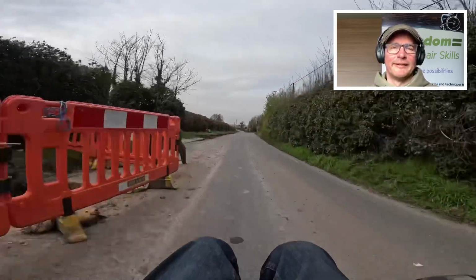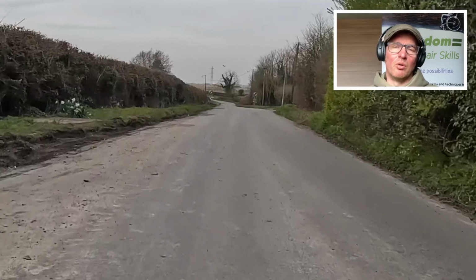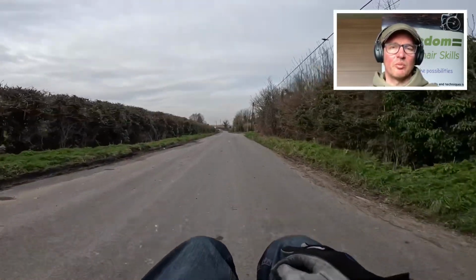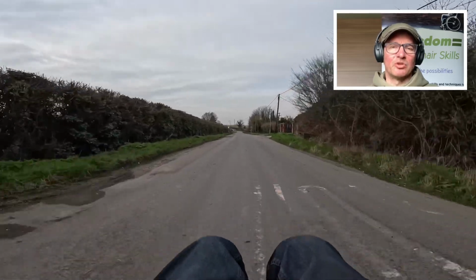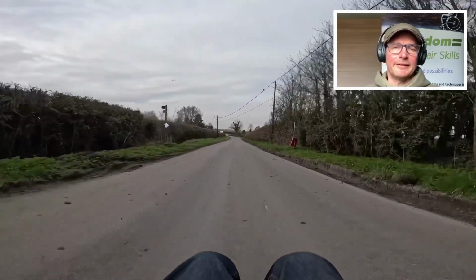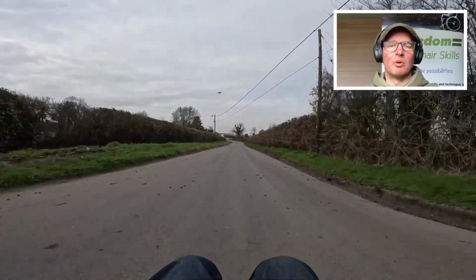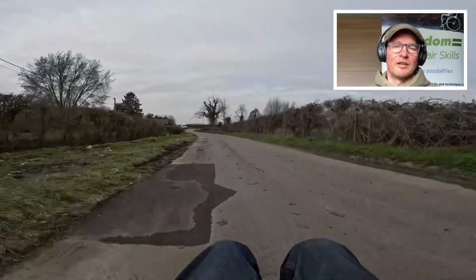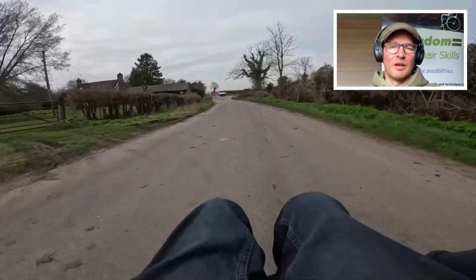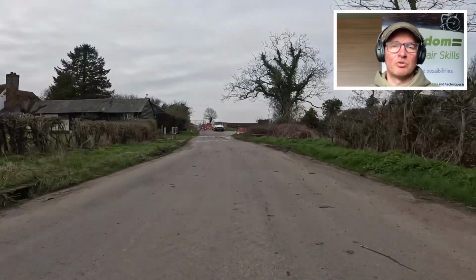So a bit more building rubble or excavation rubble starts to appear on the path. But I'm just coasting down here. It's only a little bit downhill, so I'm just steering away. And occasionally give it a little bit of power, keep my direction, and then it starts going uphill a little bit, deal with the camber there. And this is where the road stops.